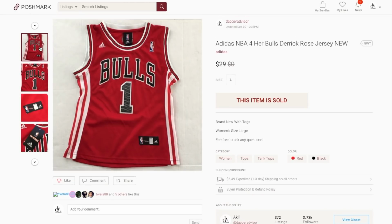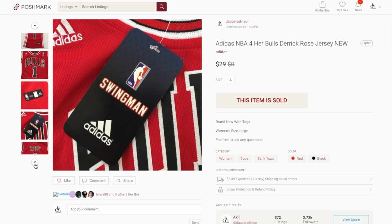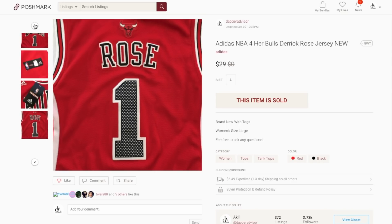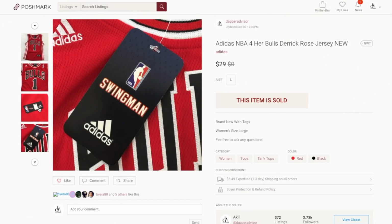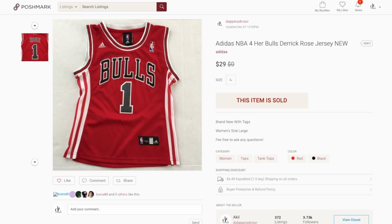Next up is this Bulls Adidas jersey, and this was actually brand new with the tags. I was kind of nervous about picking it up because Derrick Rose no longer plays for the Bulls. As you guys know, he now plays for the Timberwolves. He spent some time with the Knicks. He played with LeBron in Cleveland. I'm probably forgetting another team, but it was a while ago since he's played with the Bulls. So I didn't think it would sell, but it still sold for full asking price at 29 bucks. So I was happy about that.